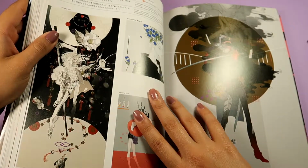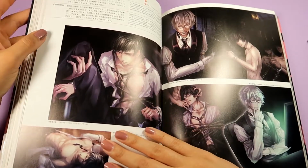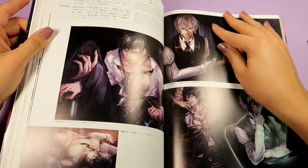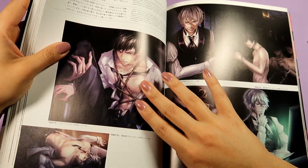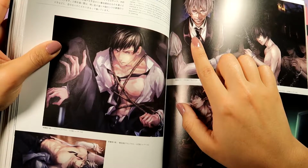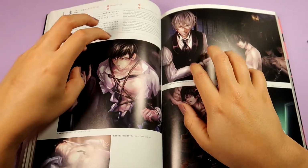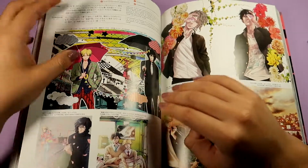This is by Shishunki. Oh no, we've got some less than savory things going on here. This looks like it's from a video game. Oh yeah. Kuropara no Yakata. It must be from a visual novel. Bishounen.